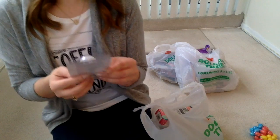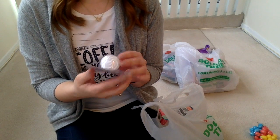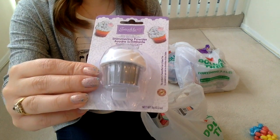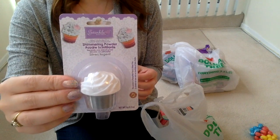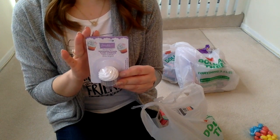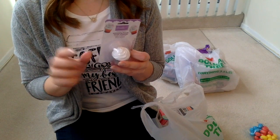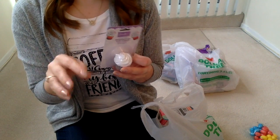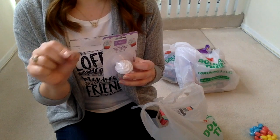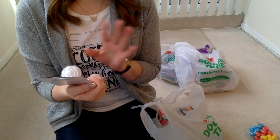Oh, I found some new items at my Dollar Tree. This is the Twinkle Baker Decor brand, and this is shimmering powder in silver. I think there was also a blue color and a gold, but I chose silver. So this brand offered these shimmering powders, some candy eyes for cupcakes or cookies, and also little squeezy tubes of icing so you could write with them. But I chose the shimmering powder.